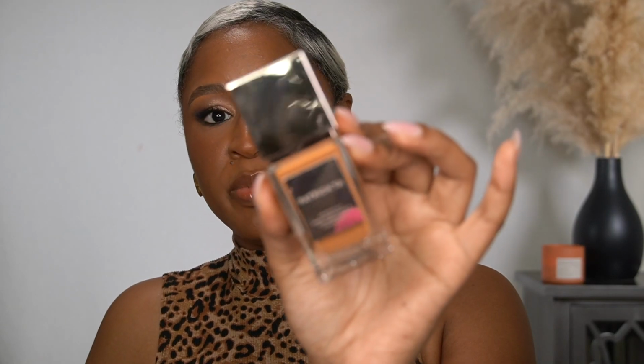I also have been wearing the Patrick Ta foundation this month just because it's a new release. I do like this. It looks really beautiful on the skin. I got it in the shade 20. It came in 19 and 20. I really could have done either one and it looked great, but I ended up ultimately going with 20.